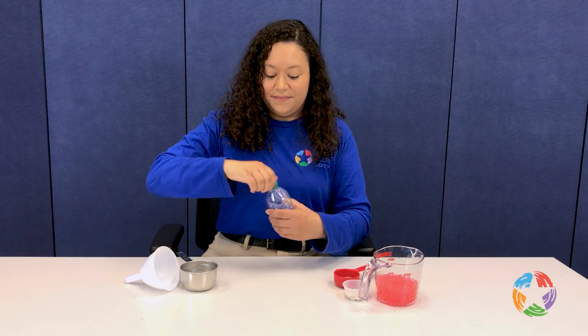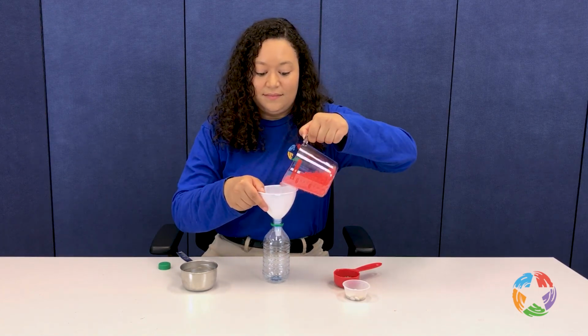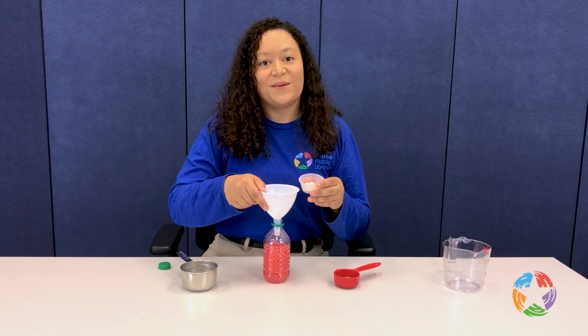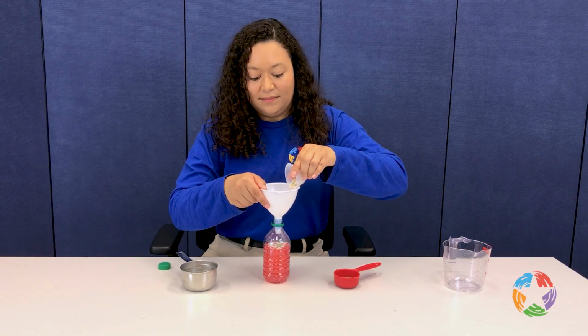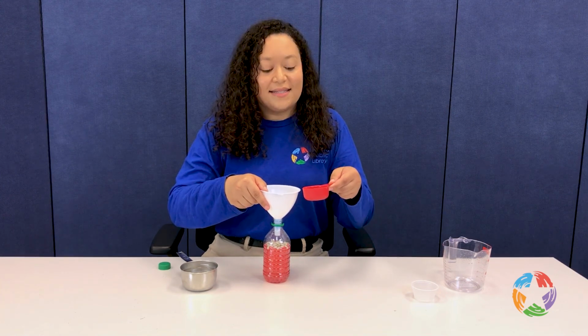First, place your empty container on an even surface. Next, using a funnel, pour the red water beads into the container. These are our red blood cells. Next, using the funnel, pour the white beans into the container. These are our white blood cells. Then, using the funnel, pour the lentils into the container. These are our platelets.